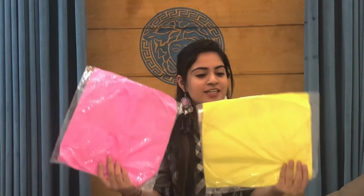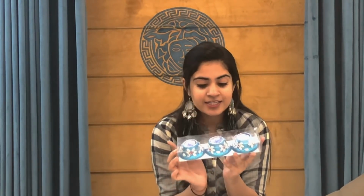Next I got these balloon candles. Yeah, these are those lights which you light up and then leave in the air. I'm so fascinated with these lights. I'm really gonna blow them this Diwali. So yeah, I got one in pink and one in yellow, and I got this for, guess what, just 20 rupees each.